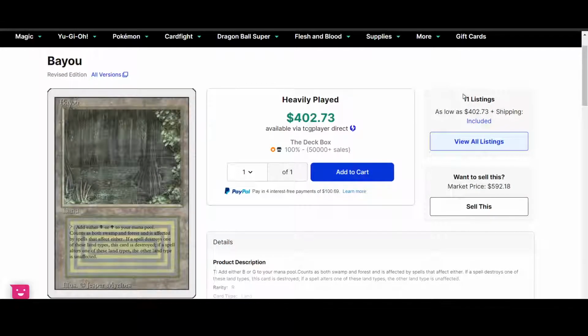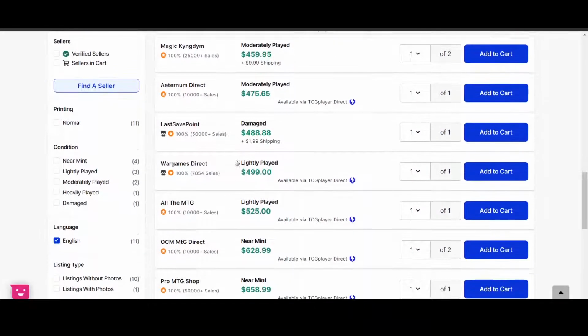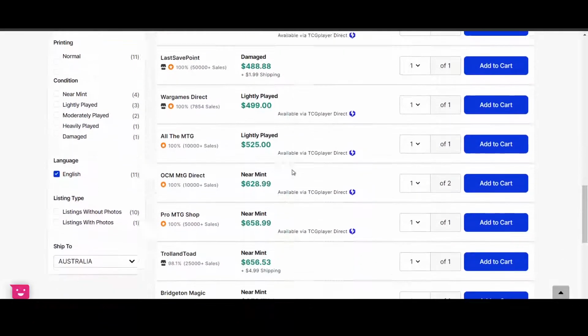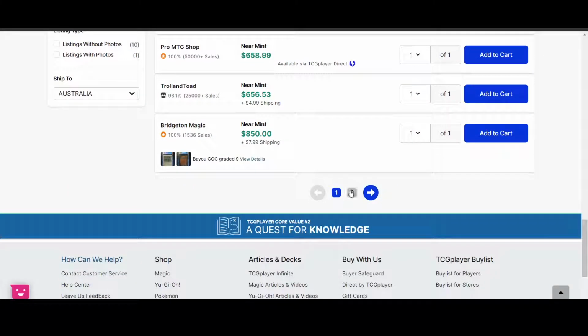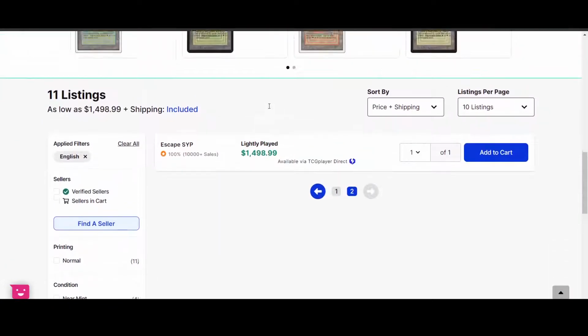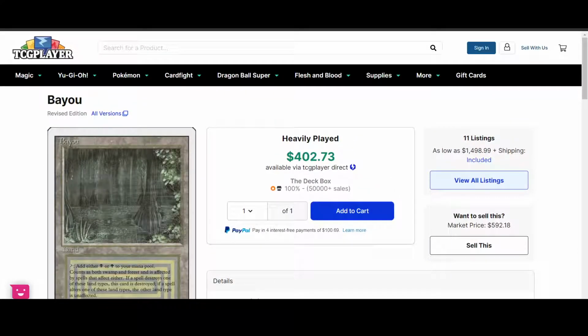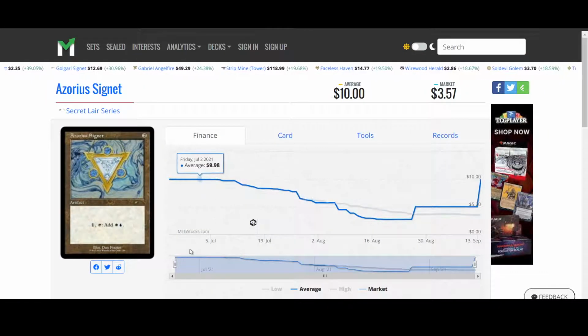Another one, Bayou, 11 listings. You got some moderately played around about the 459, a lightly played for 500, a near mint for 628. You no longer have that crazy. Okay, you got lightly played here for $1,500. So it still feels a bit of manipulation, but nothing as crazy as what it was when it was happening in February, March, and April.